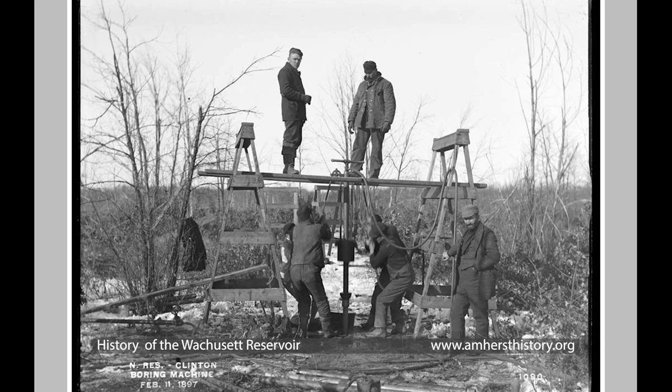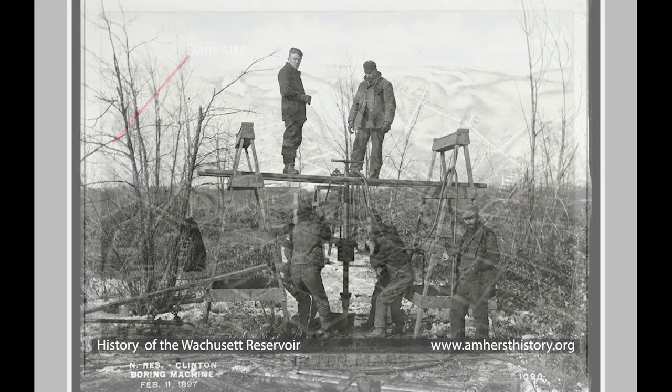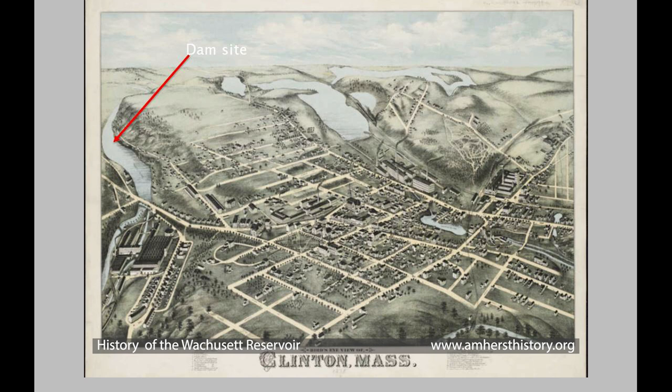But in 1896, the total number of borings had an aggregate depth of 17 miles. So they had to do like 387 borings over by where the dam was placed, and then 798 borings over at the North Dyke, just to check the stability of the soil. It's pretty amazing. So there's a postcard showing the dam site right across the river there.